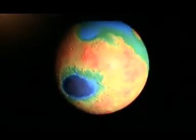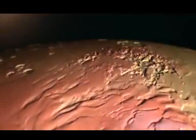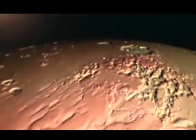This is a simple elevation map of Mars' surface, from data gathered by the Mars Odyssey spacecraft. The South Pole, colored in orange and red, is piled high with ice that comes and goes with the seasons. Moving off these southern islands, we make our way north.